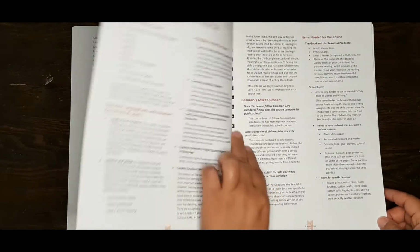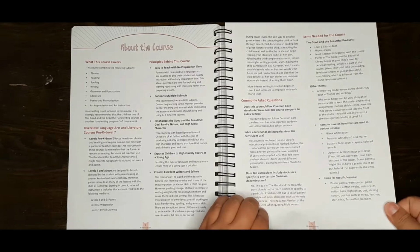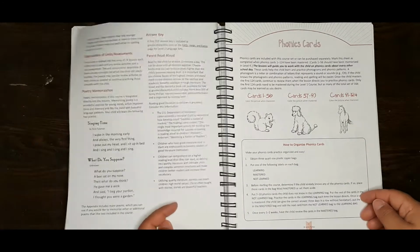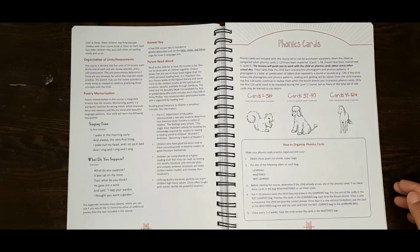Now this is an open and go type of curriculum, okay? So you don't have to add all kinds of extra things to it, although it's an easy to modify curriculum to make it work for you if that is what you need to do. Now, the first thing in the beginning of this book is the about the course. I do highly recommend that you read this entire section carefully because it does answer many of people's frequently asked questions. A lot of the questions that are commonly asked by people can easily be answered by reading that section.